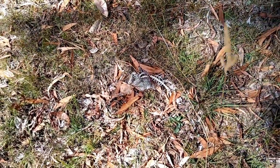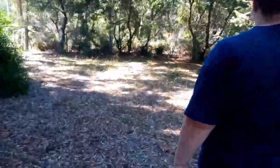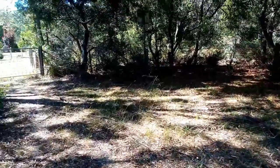This was a lizard once. Dead end? Yeah. So we must just walk back the same way then.